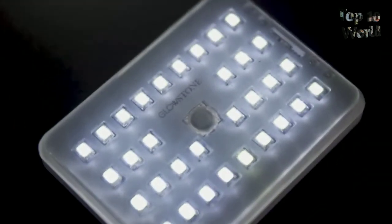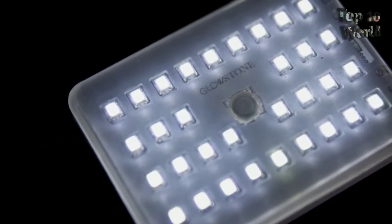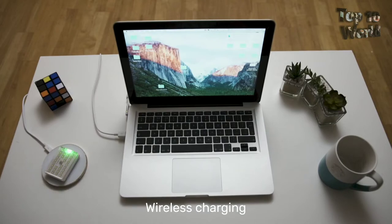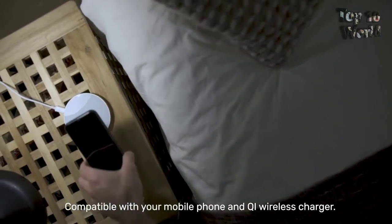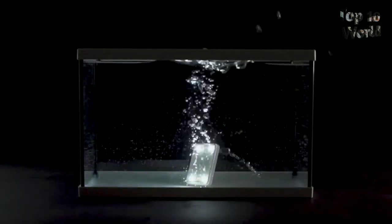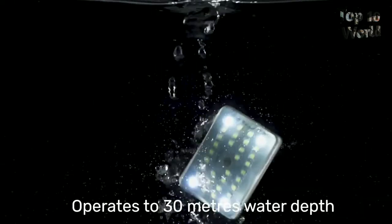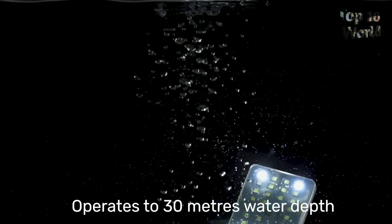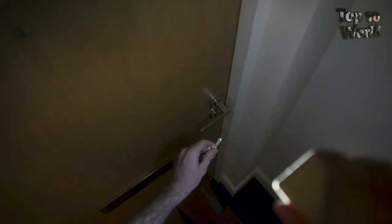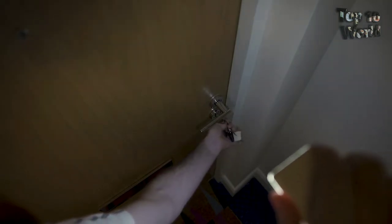We've engineered the Glowstone Flashlight so it has an incredible 30-hour battery life. When it finally does run out of juice, just throw it on the wireless charging pad. No more hassle with expensive and environmentally unfriendly batteries. No matter how clumsy or adventurous you are, the flashlight is completely waterproof and works perfectly underwater up to 30 meters deep. We designed our light to be the perfect companion for an almost limitless number of tasks.